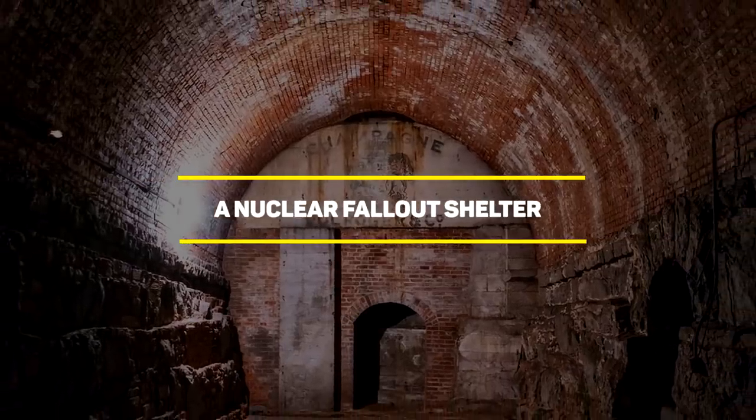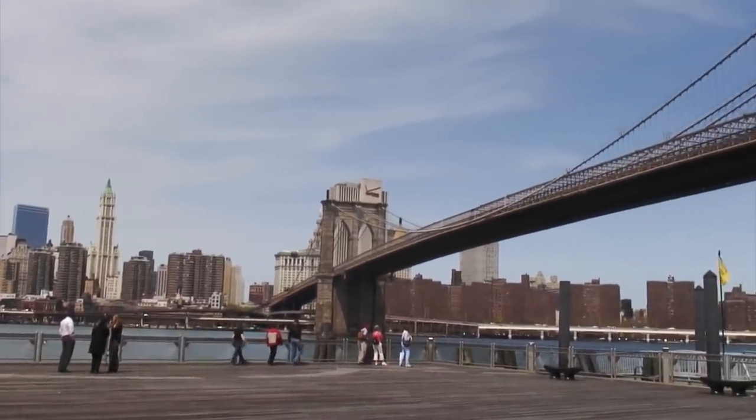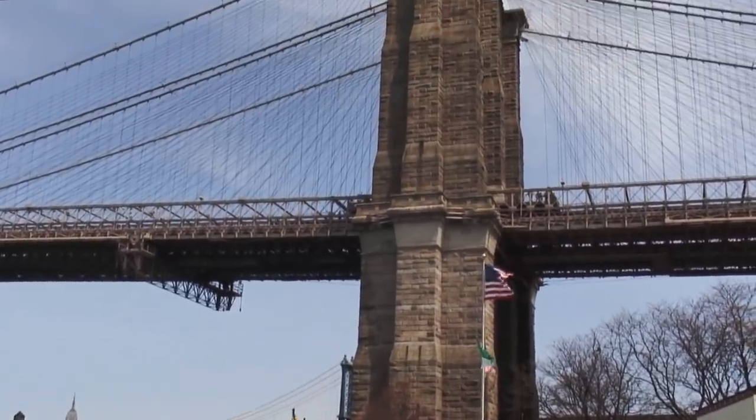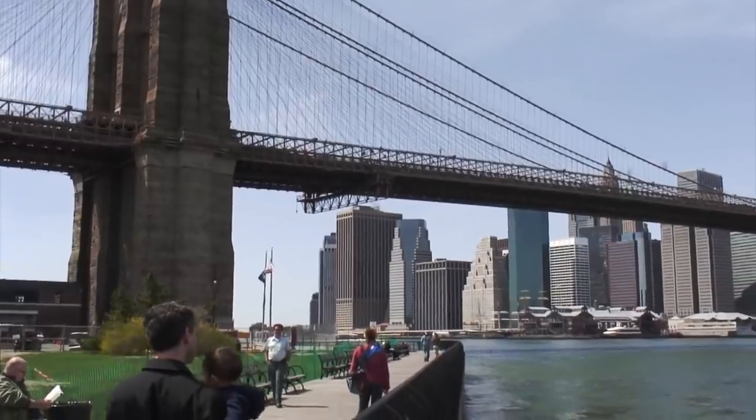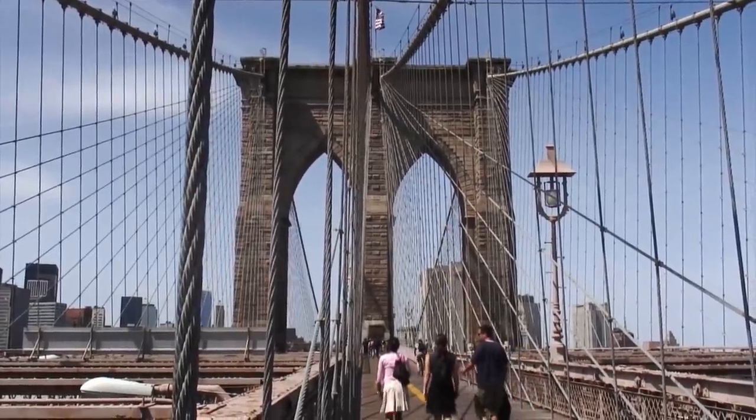A nuclear fallout shelter. In 2006, a group of inspectors from the New York City Department of Transportation were on their usual rounds of bridge and tunnel inspections. The rounds were usual, except for one discovery that is both strange and kind of creepy.